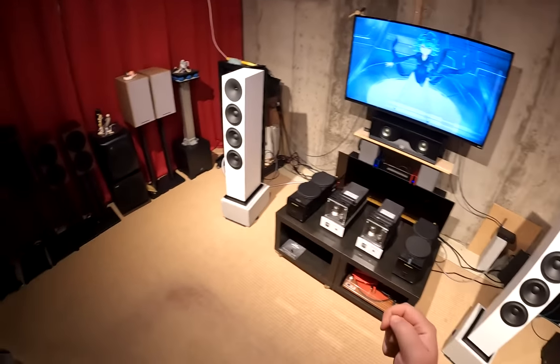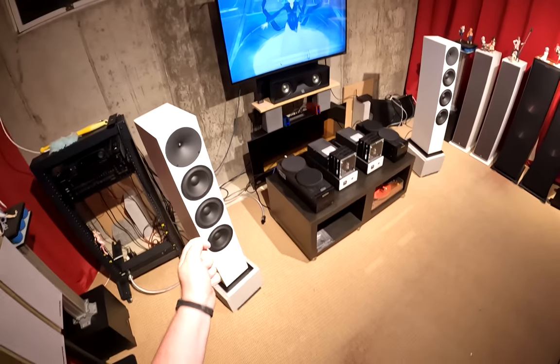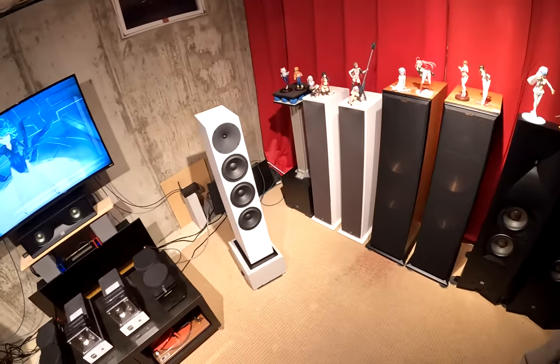These are the Buchardt A700s. They're an active pair, a self-powered pair, a wireless, essentially, except for power. You always gotta have power. A pair of towers, which is pretty unique in the space.